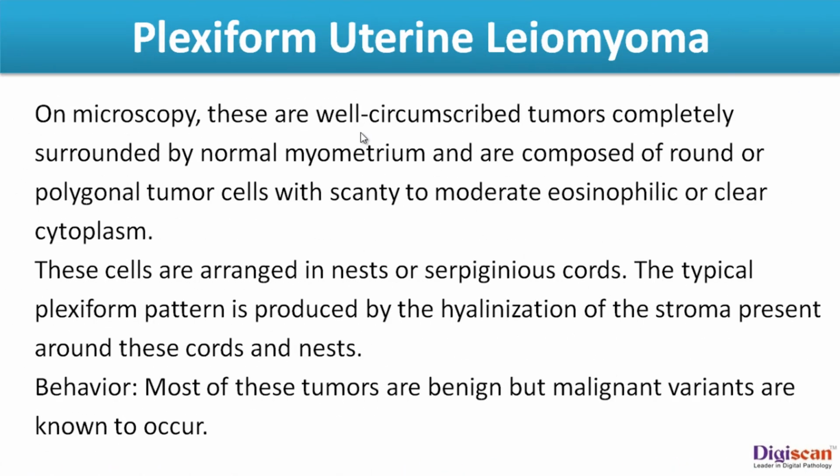On microscopy, these tumors are well circumscribed, completely surrounded by normal myometrium, and are composed of round or polygonal tumor cells with scanty to moderately eosinophilic or clear cytoplasm. These cells are arranged in nests or serpiginous cords. The typical plexiform pattern is produced by the hyalinization of the stroma present around these nests and cords. Most of these tumors are benign, but malignant tumors are known to occur.